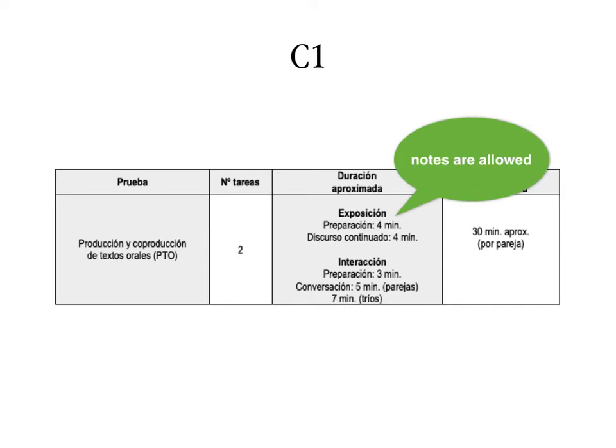For your individual long turn, you have 4 minutes to prepare it, and at C1 level, you are allowed to take some quick notes just to jog your memory, to remind you of what you want to say. You can't read from a text, that's very important. It's just bullet points. Then you have to speak individually for 4 minutes. In the interaction phase, your co-production with another candidate, you have 3 minutes to prepare it individually, and then you will have to speak for 5 minutes if it's a pair, or 7 if it's 3 people.